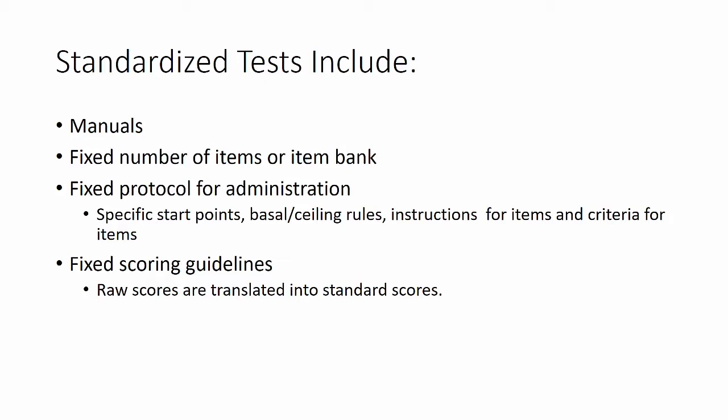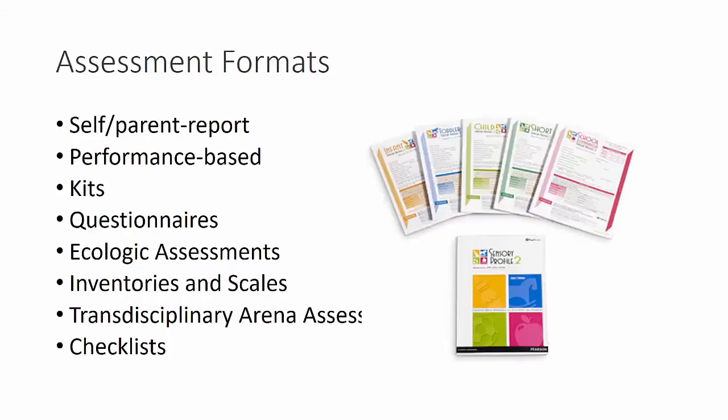And then standardized tests also have guidelines for scoring. So translating someone's times or tally marks, their performance, into standard scores that we can compare with other people. These come in many different formats.